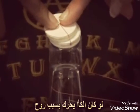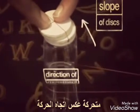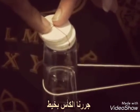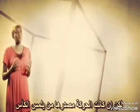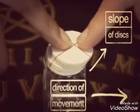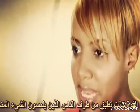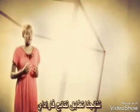If the glass was being moved by spirits, then the layers of card would be dragged along behind, sloping away from the direction of movement. To simulate this effect, we dragged the glass with a piece of cotton. However, if the movement was coming from one or more of the people touching the glass, then the layers of card would move first, sloping in front of the glass. Faraday's experiment confirmed that the force was being applied by the people touching the moving object. When we placed layers of card on top of the glass, our results matched Faraday's.